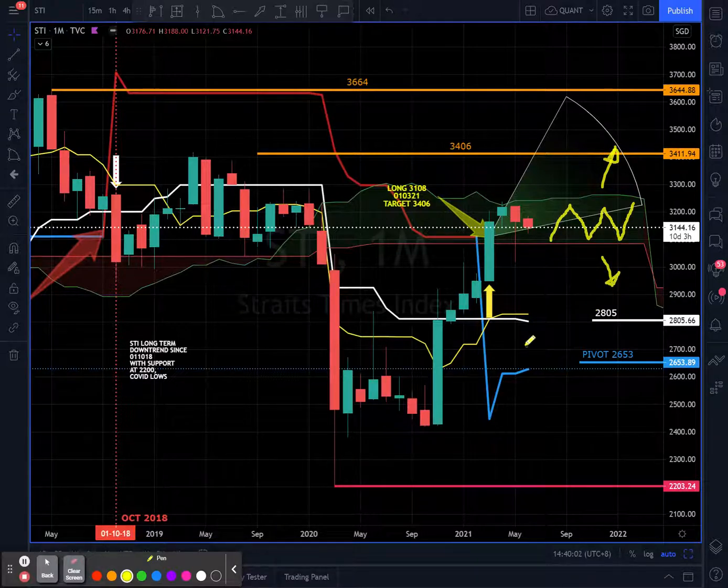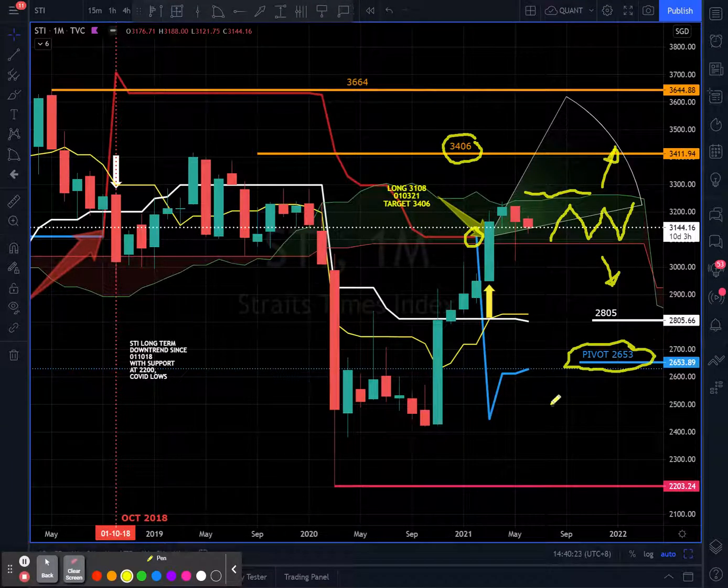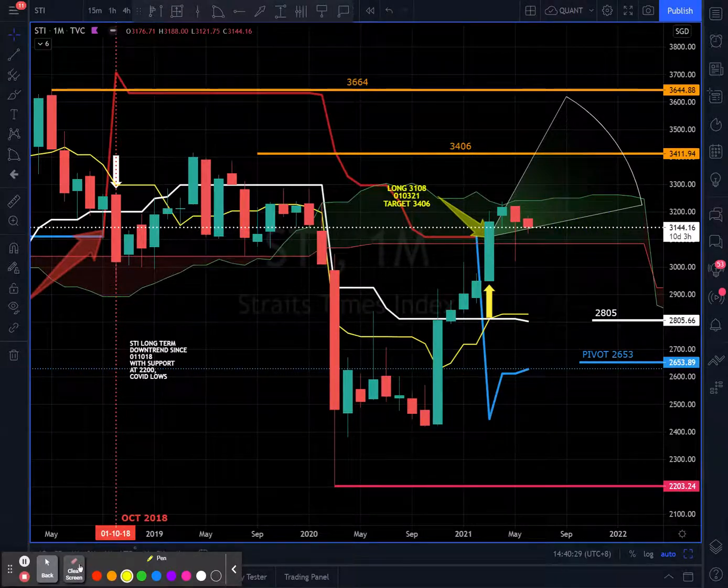We need to see price action break above this particular zone, which is at about 3280, before it can hit the target of 3406, which is still on track because it is on an uptrend. It has broken this particular super trend line with a pivot support at 2653 points, which is right here.